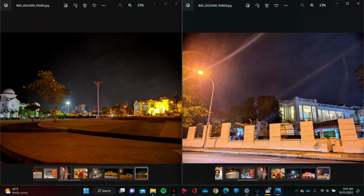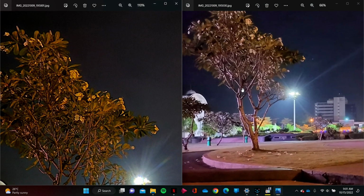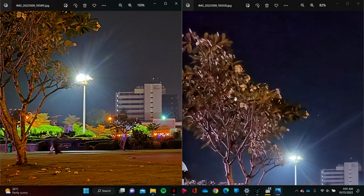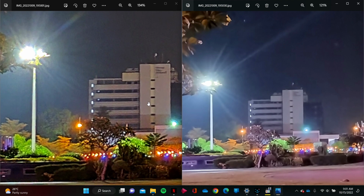I'm just going to show you the same thing on this image. You can see that the leaves are very much well defined on the X30 compared to the G60. Actually, both devices do pretty good, but the X30 has a very much better and sharper output. You can even see the building on the back.